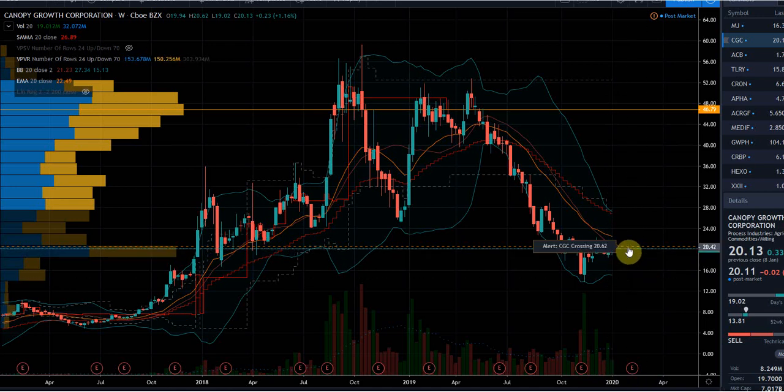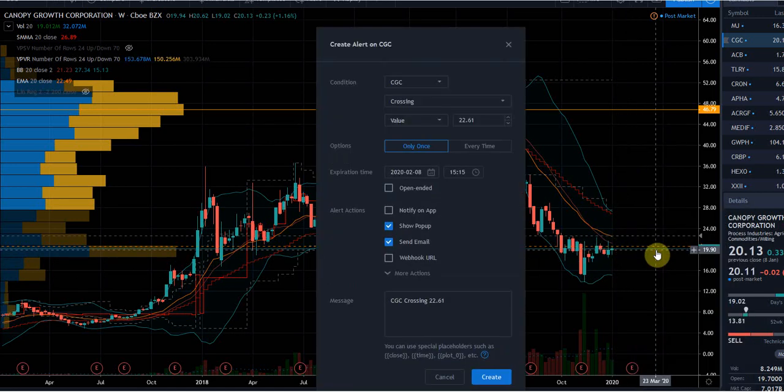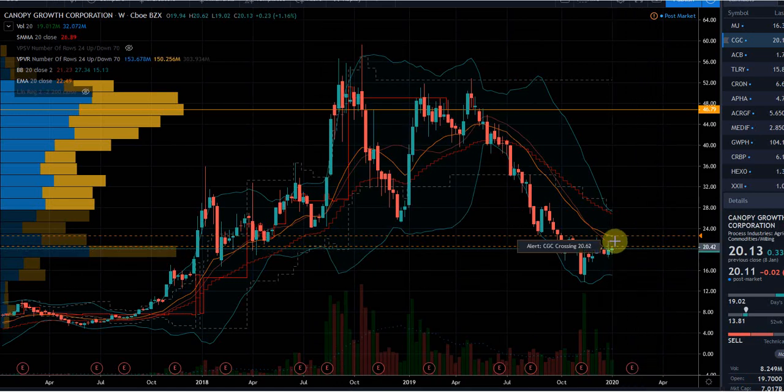So this orange line is my first trigger on a lower time frame. If I wanted to put another one, I'll probably put it here. I'm not going to make it too scientific. Maybe another one here, 21.75 or 22.60, 22.70.